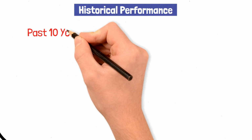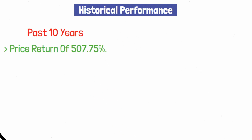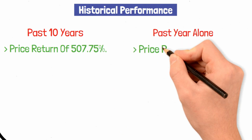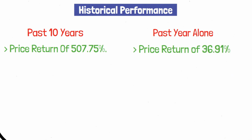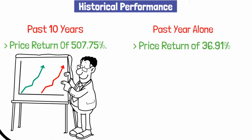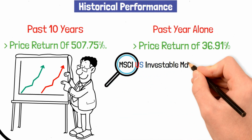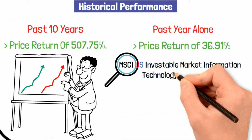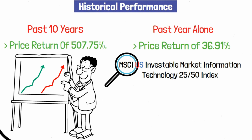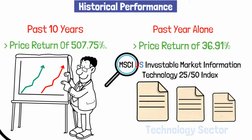Over the past decade, VGT has delivered a price return of 507.75%. In the past year alone, it achieved a return of 36.91%, underscoring its robust performance even in a competitive market. This ETF is designed to track the performance of the MSCI US Investable Market Information Technology 25/50 Index, which includes large, mid, and small-cap stocks within the technology sector.